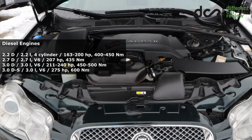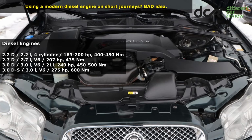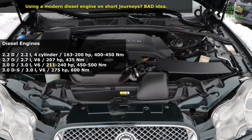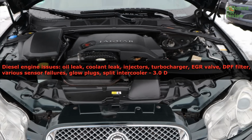The diesel engines can have mainly usual issues, but the 3-liter diesel engines can have problems with split intercoolers too. Don't buy a diesel engine if you want to use the car mainly on short distances, because then you can easily clog the EGR valve or the DPF filter.